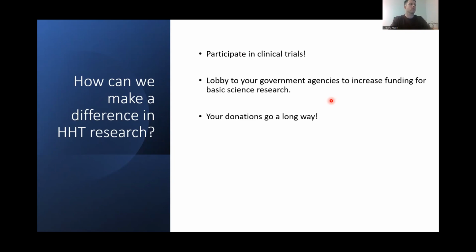And I guess the other big thing is that you shouldn't underestimate your donations. They go an incredibly long way. In the States, over a period of time, we've been able to give $2.14 million in seed grants. These are grants of about $50,000 to $100,000 to young investigators so that they can collect preliminary data and leverage this to get larger federal grants in the U.S. And so we've had about 2 million that turned into $51 million. So it's over a 2,000% return on investment. Again, your donations go a long way, so anything that you can do to support is more than helpful.